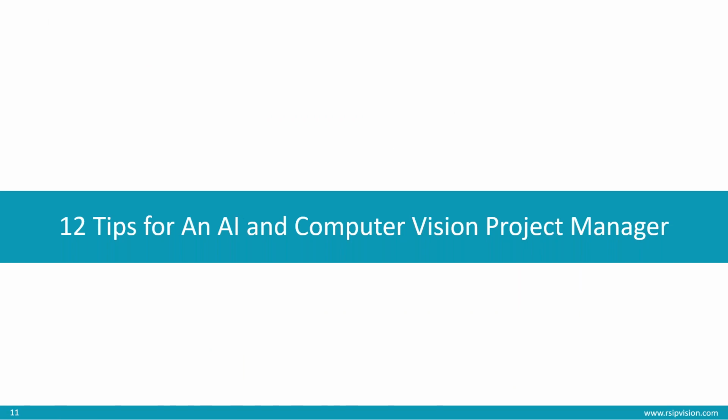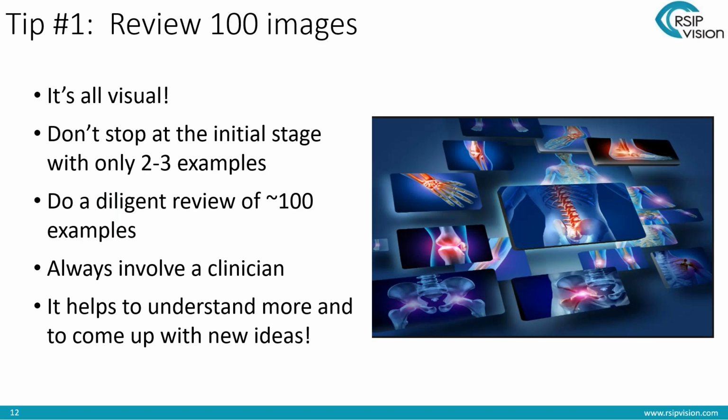Okay, so 12 tips for an AI and computer vision project manager. It's a very interesting challenge to manage these projects, and there's lots of things we've learned over the years that we'd like to share with you. So tip number 1 is review 100 images. You would think, it's all deep learning, it's AI, you just throw in a lot of data and it works. It's not true. That's not how things work in the real world.